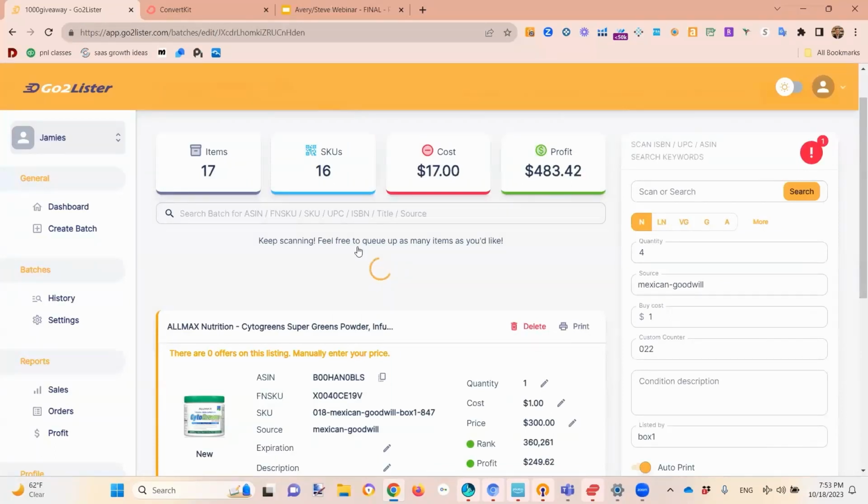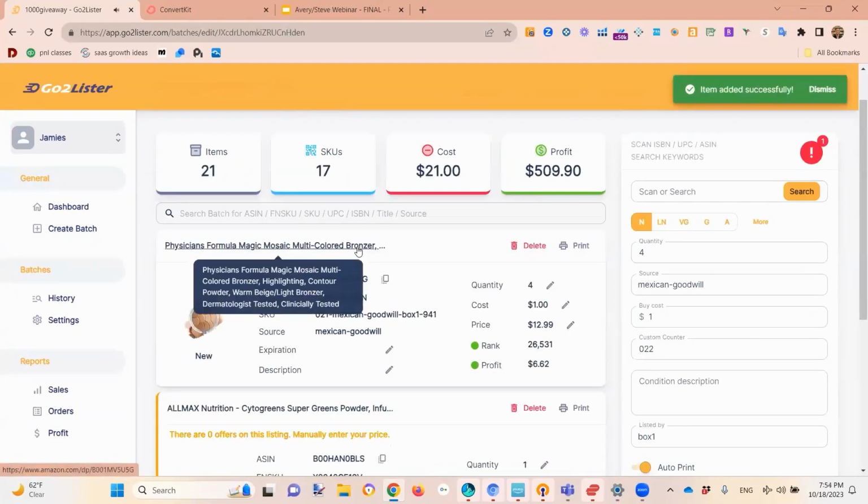And that's how you use GoToLister to list. It tells you, see, 5 labels being printed out here. Boom. Now I can label the backs of these. As you can see, I've listed 21 items. I said 25. I must have miscounted. I didn't list this non-ISBN book, but for brevity, I'm not going to list it.